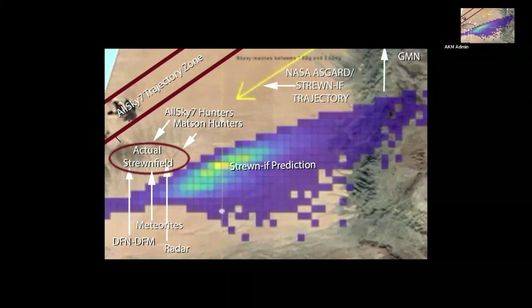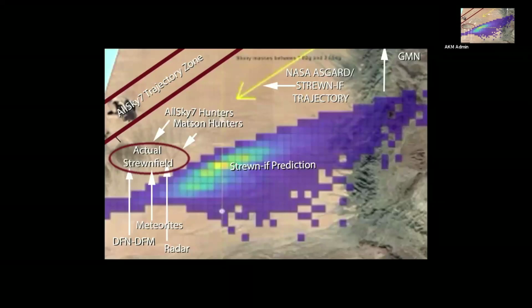Then a massive storm of people came in, and different websites like Strewn If and others started to appropriate information. These guys were so far off, like they were hunting over here, and the meteorites were over here. Our dark flight model was here, the meteorites were there, the radar was there, and there was not much competition. But after a couple of days of not finding meteorites, they decided to come spy on us and basically appropriated where we were, and came in and didn't really even find any meteorites. It was more of a nuisance.